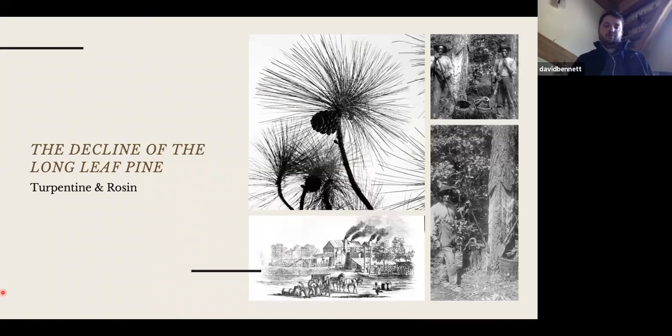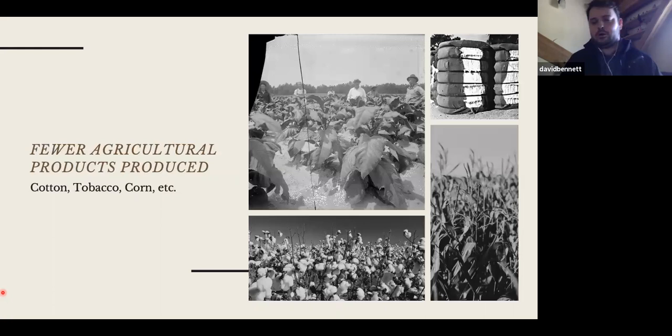Then there's the decline of the longleaf pine, which was key to the naval stores industry, the turpentine and rosin. Once these trees were in decline, naval stores started to dry up. And naval stores was a huge product that was shipped by these Sharpies. And then there were changes in agriculture in the southeastern part of the state, with less and less agricultural products being generated. That's less cargo for these Sharpies.